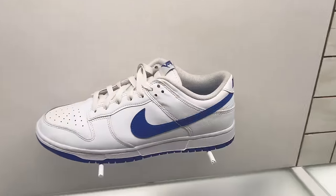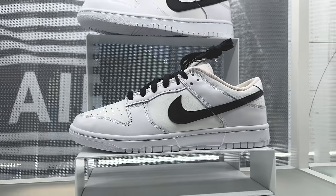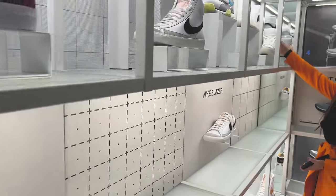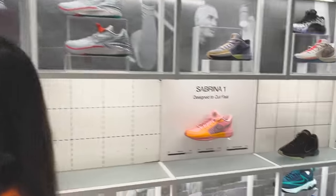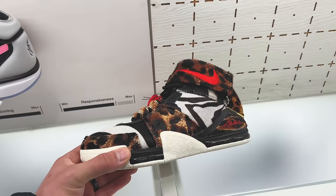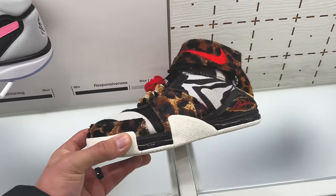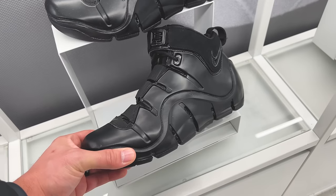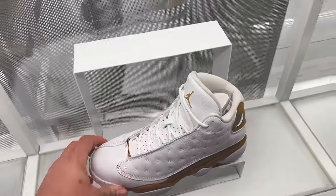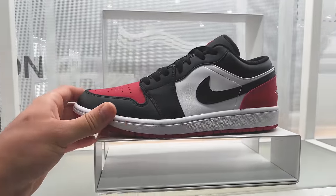Okay, so they got some Dunks. White and blue, white and black, black and tan, white and green. I got some Cortezes, some Blazers, some trainers, more running, Panda Dunk High. Okay. Oh my gosh. Bruh, tell me they have a size 13. I need these. Okay, they got the LeBron 4s over here, chilling, all black. Got the Wheat 13s right here. Got some 1 mids. Got the Bread Toe One Low Retro.